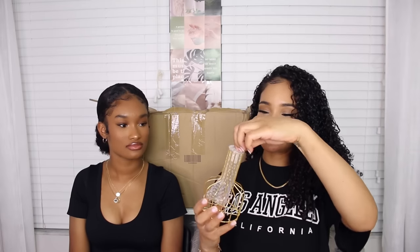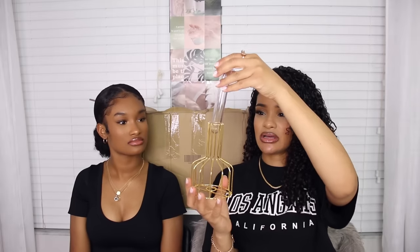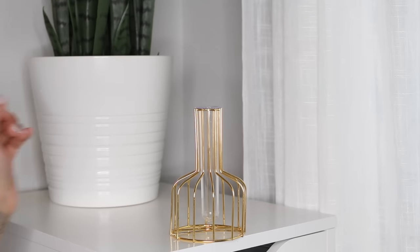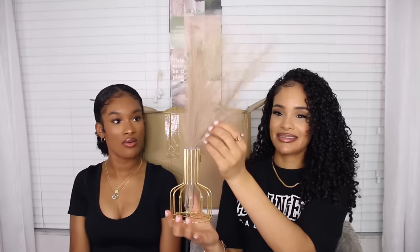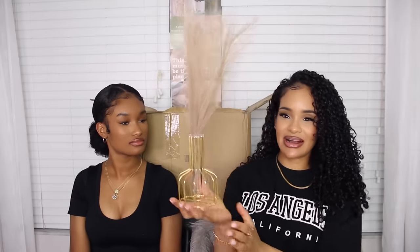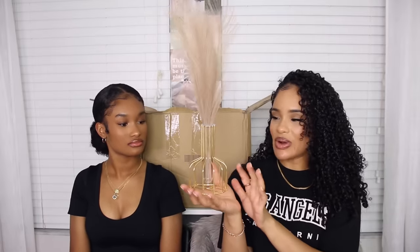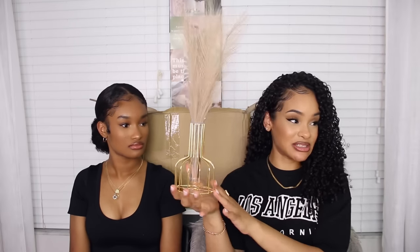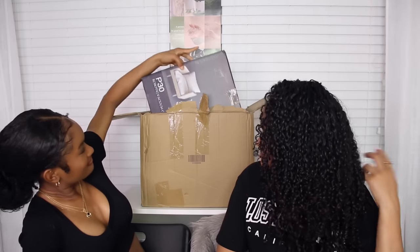So I got this really cute little vase. It has this little tube, and it goes in there. And then you put your faux floral inside there. Yeah, so this is just a little demonstration for you guys. Super, super cute. They also had it in black. I might get the black. I don't know. We'll see. But that's super, super cute, just like that.